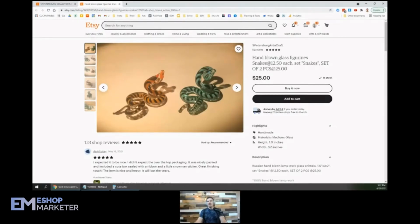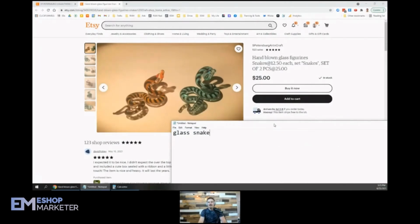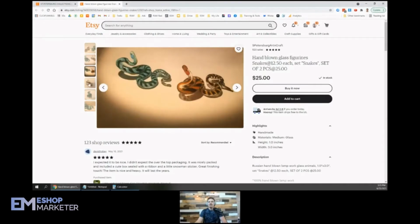So for all your listing titles, you really want to use them exclusively for keywords. Details like at $12.50 each, set of 2 pieces at $25 shouldn't be there. All those details don't need to be there. You only want to use keywords that people are going to be searching for. So for this one, I would do glass snake, hand blown glass, snakes, and keywords like that exclusively.